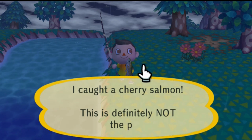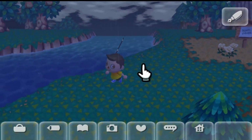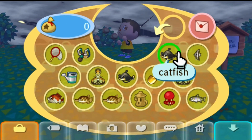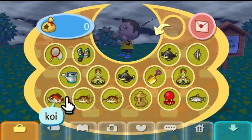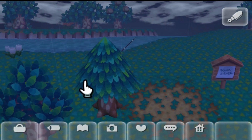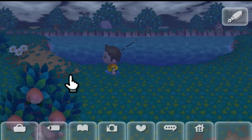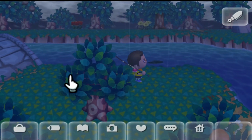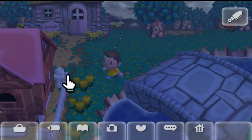Aha! A cherry salmon. That could actually be worth something. All right, guys. Well, now that we've caught everything we need to catch, we have 2 catfish, 2 lanternflies, an angelfish, 2 gars, a koi, an octopus, and a cherry salmon, alongside a lamentoid. I would have liked to have had another inventory slot available to catch something besides this lamentoid. But unfortunately, we're going to have to sell this lamentoid.